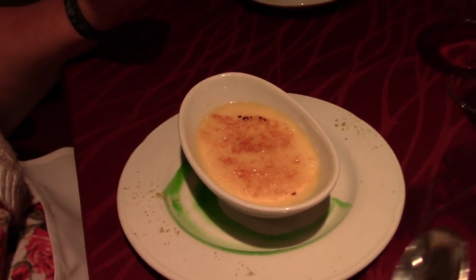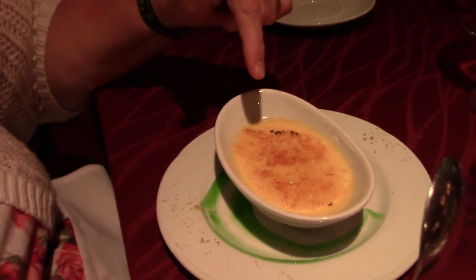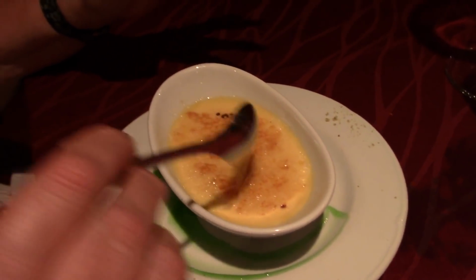All right, dessert. What's this called? Yes, I couldn't think of the word. This is creme brulee. And it's got a crusty top. Oh yes, just like it's supposed to from the cooking shows.